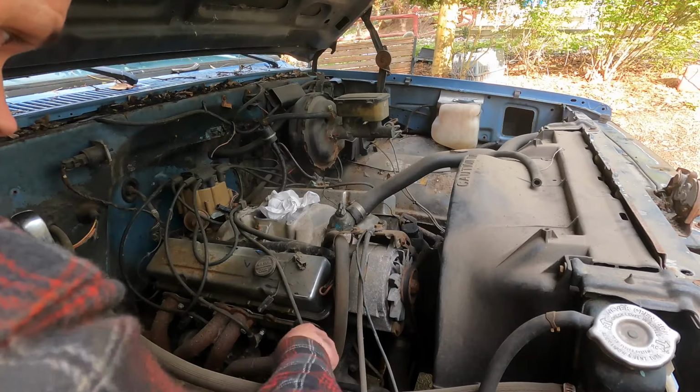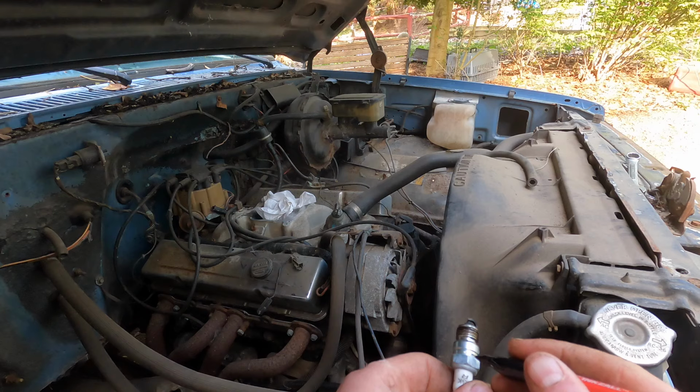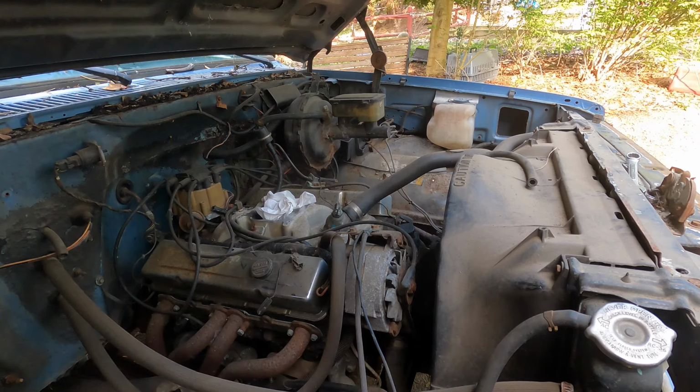Start on this side because it's easier, I think. Probably not. Just labeling these plugs as I go. This way when they're all out, we can just look at all of them, see any potential problems, and narrow it down to a particular cylinder.